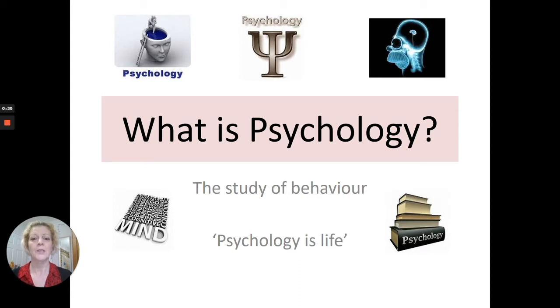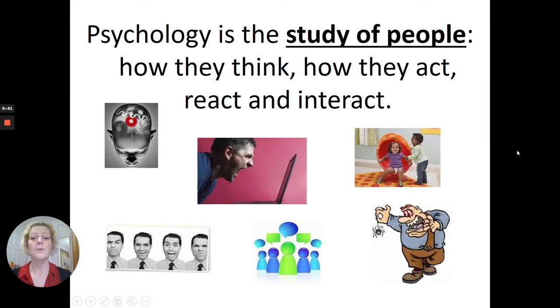What is psychology? Well, psychology is the study of behaviour, and basically behaviour is everything that we do. As a psychologist, we are interested in how people think, how they react, how they interact. In those days when we could actually socialise, we're interested in how other people affect our behaviour. So behaviour is everything that we do in every situation. Now that is a massive topic area. So obviously at GCSE we can't look at everything. So we look at a variety of different types of behaviour.